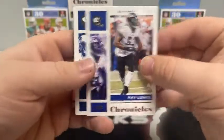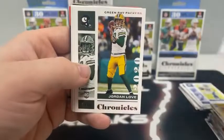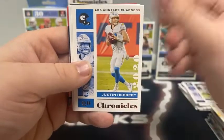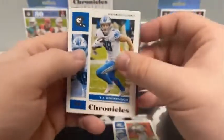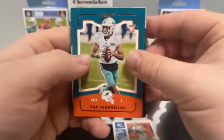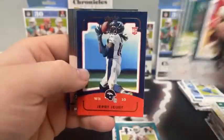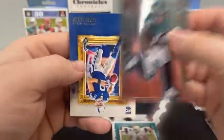And here we are. Hanger number uno, we start with Ray Lewis. There's Cam Newton for the Patriots. Got a Jarvis Landry. Juju Smith-Schuster. There's Jordan Love for Green Bay. Got an A.J. Brown for Tennessee. Justin Herbert for the Chargers. There's Stefon Diggs. T.J. Hockenson for Detroit. He covers up Chris Godwin. There's Dan Marino on the green foil. Got a Tua out of Classics. He covers up Jalen Reagor for the Philadelphia Eagles. There's LaMichael Perine and Jerry Jeudy. We've got a Donruss of Jalen Reagor for the Philadelphia Eagles.